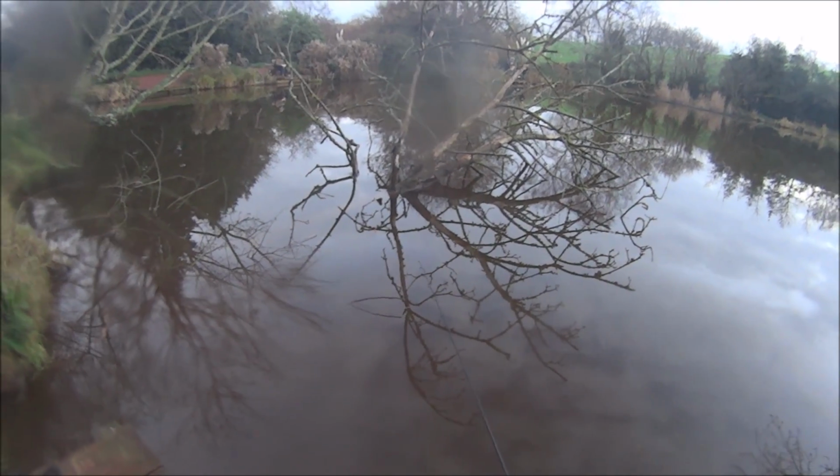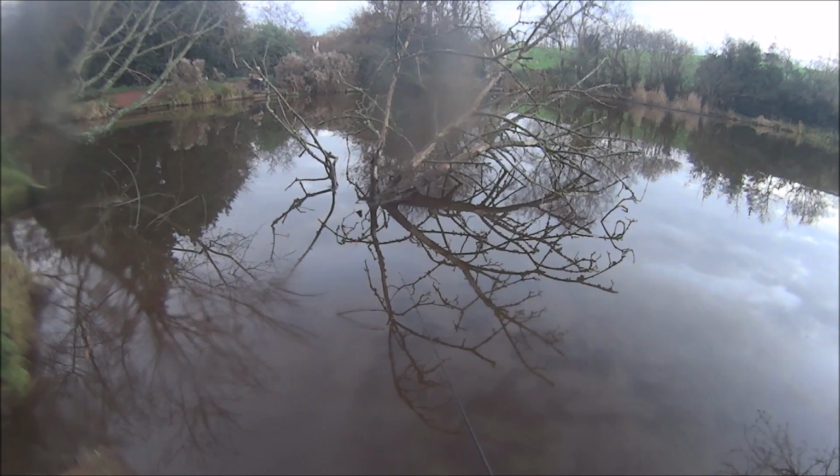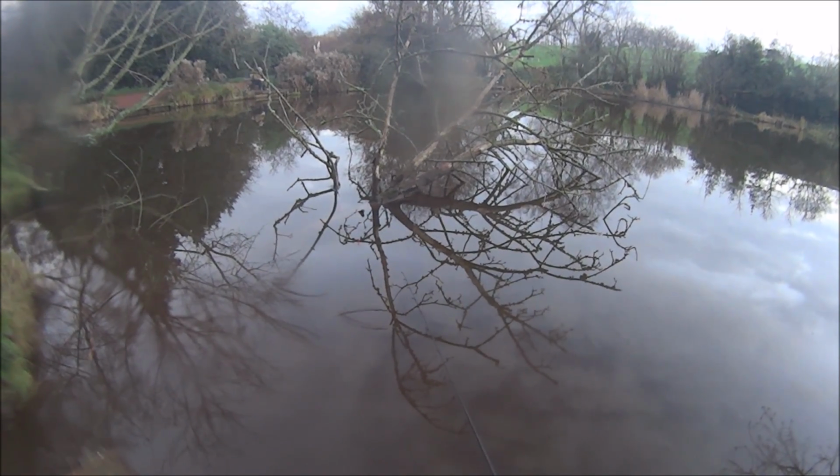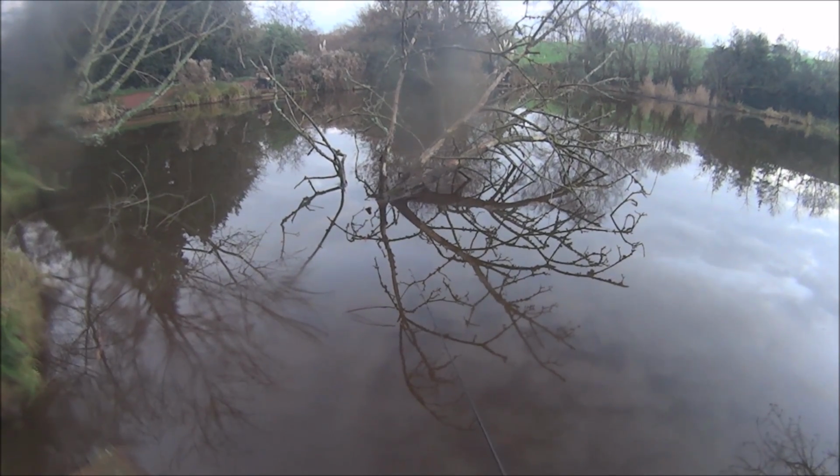As the light began to fade, in true perch fashion, the fish really came on the feed. A lot of small perch, but the odd better one mixed in with them, and had a really good end to the session. Just see how I got on.